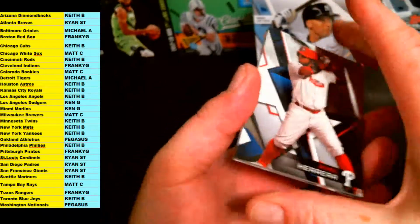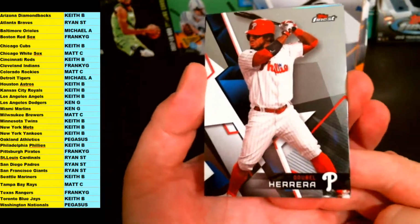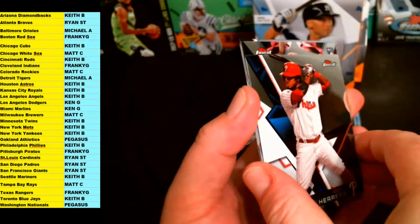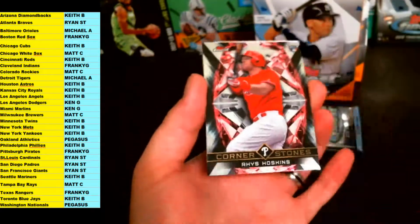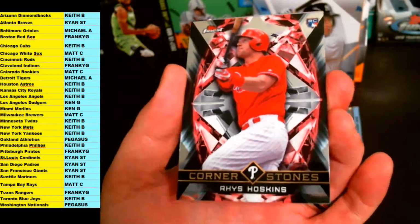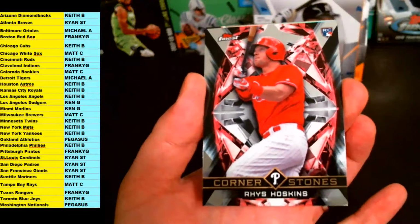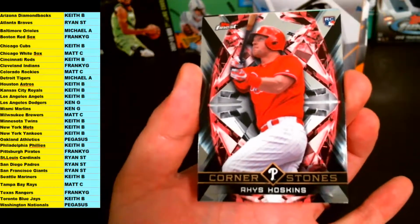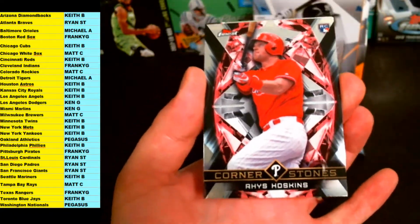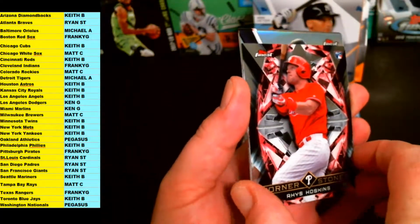Here we go. Odubel Herrera for the Philadelphia Phillies. And bang, also for the Phillies, Rhys Hoskins, rookie cornerstones insert. That's a nice one. Rookie for the Phillies, Philadelphia is going out to Keith B. Rhys Hoskins. And I see some refracting back here. What's this going to be?